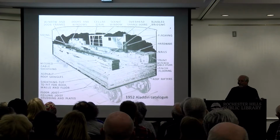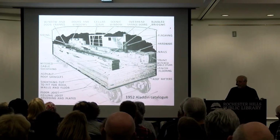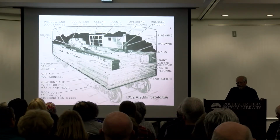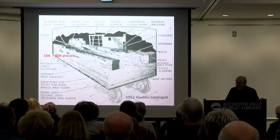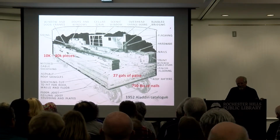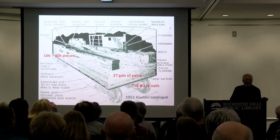So they had a strategic way they loaded these boxcars. Typical house, it had anywhere between 10,000 to 30,000 pieces. And that included framing, siding, flooring, doors, windows, etc. 750 pounds of nails. I can't see what's coming up there. 27 gallons of paint. I guess I already mentioned the nails. So that was your weekend, right? You got to go down.